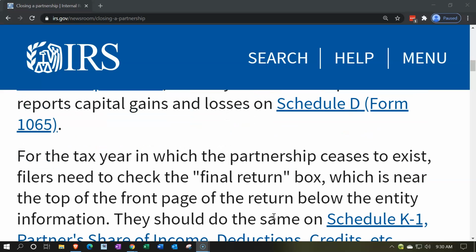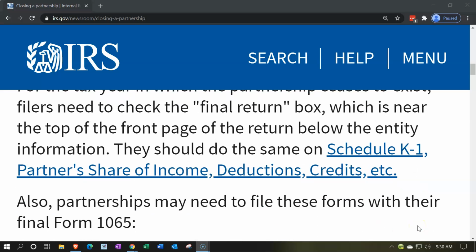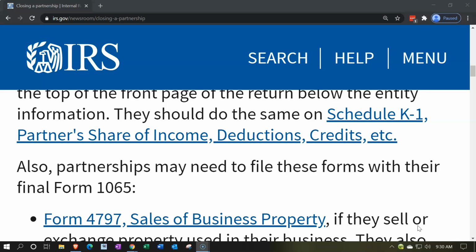For the tax year in which the partnership ceases to exist, filers need to check the "final return" box, which is near the top of the front page of the return below the entity information. They should do the same on Schedule K-1, partner's share of income, deductions, credits, etc. There's a link to that here.